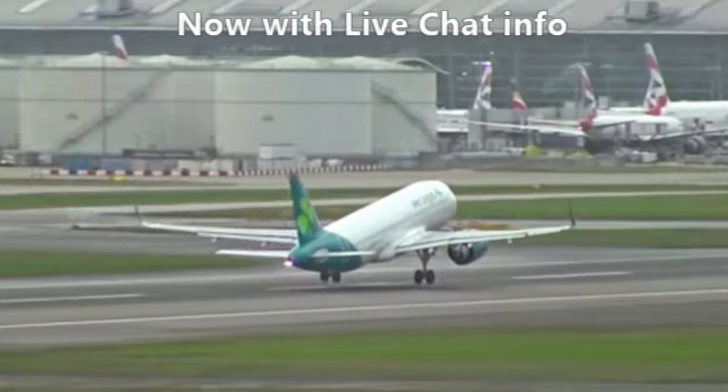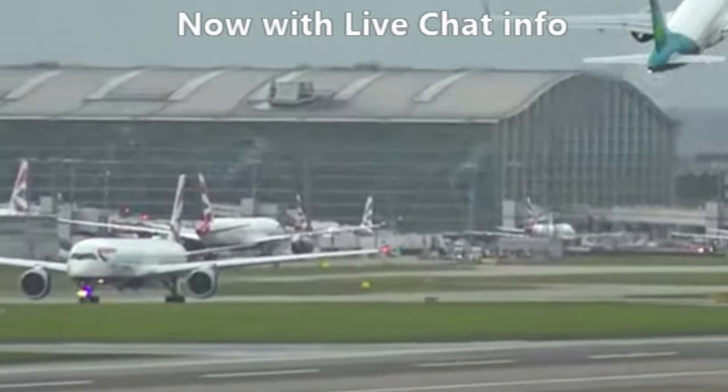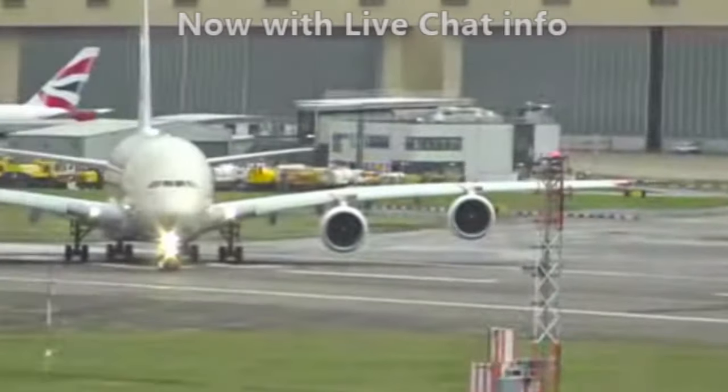Anyway, off we go. This is the Aer Lingus flight going out to Cork. Brand new plane, as I did say, flight number 715, Airbus 320.